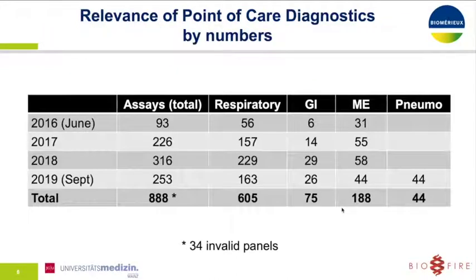As we often observe in the clinic, whether a system is valuable or not is more or less decided by the way it is used. If something really provides valuable information, most physicians will tend to use it a lot and implement it in their daily practice. And just to give you an idea of how many panels and what type of panels we have used over the last 3 years since we started the BioFire testing, these are just the numbers that we have used on our intensive care unit.